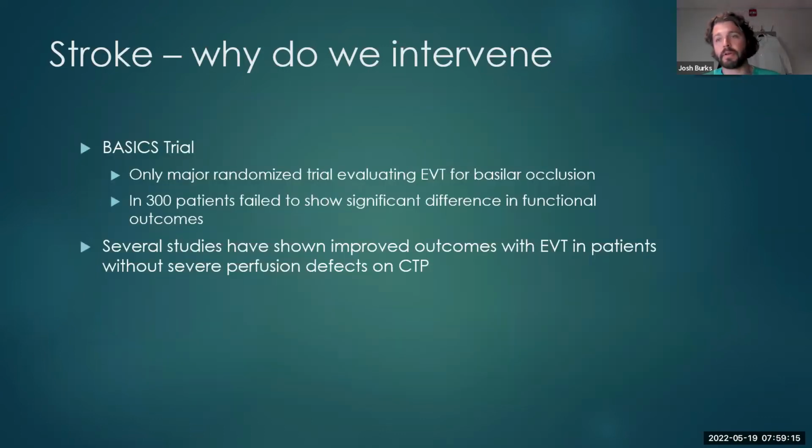So in terms of treating posterior circulation occlusion, meaning basilar or proximal PCA, it does not have the evidence that anterior circulation does. There was one trial called the BASICS trial that was published about 5 years ago that failed to show a significant difference in functional outcomes. There were some critiques of the trial in terms of who was included. There have been some non-randomized trials that have shown good outcomes with treating posterior circulation strokes.